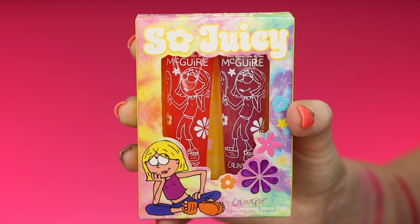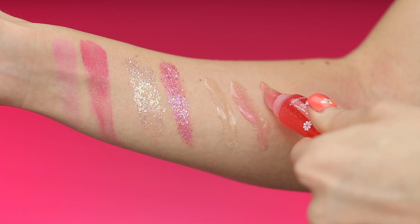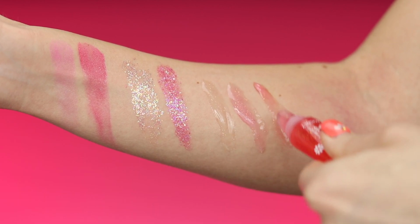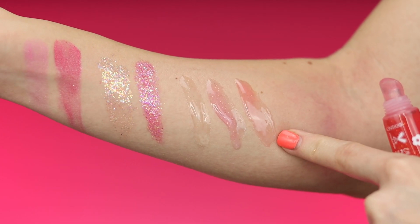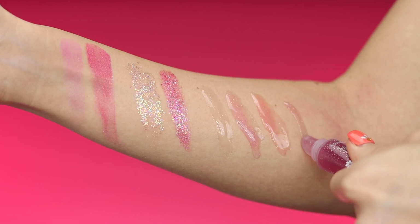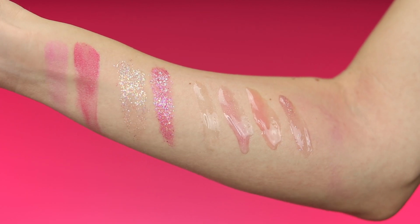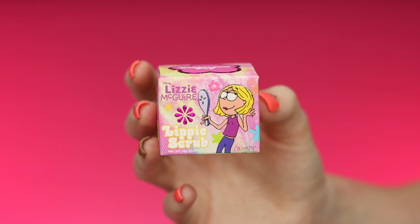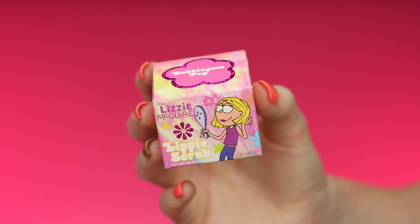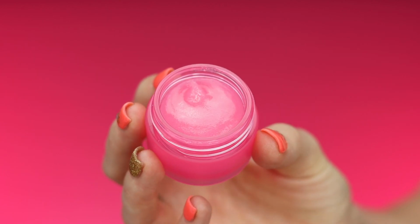Then we have the Ethan Craft and Gordo set. This first shade is the Ethan Craft shade. This one is more of a peachy pink. And then this shade is Gordo. So there are all four of the lip gloss shades. And the last thing we have in this collection is a lip scrub, and the price of this is $9. This is the Bubblegum Pop Lip Scrub.